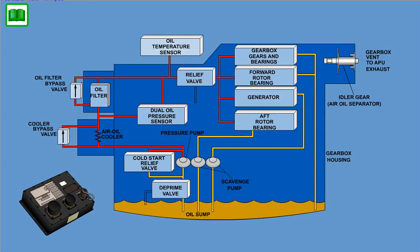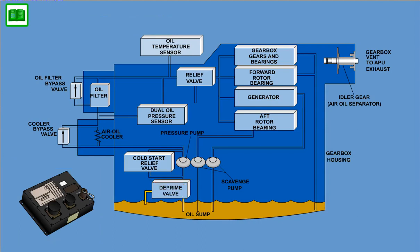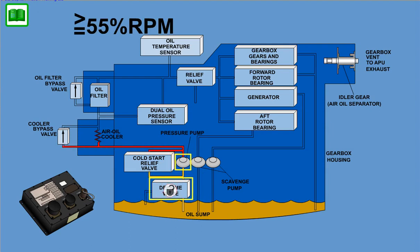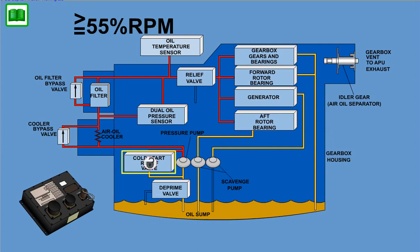Oil system operation begins when the APU has been started and the engine RPM reaches 55%. Below 55% RPM, the D' valve is de-energized closed by the FADEC to provide rapid engine acceleration at startup. After 55% RPM is reached, the D' valve is energized open and oil is drawn by the oil pressure pump from the oil sump, where it is routed through the oil cooler. If, due to cold oil, there is excessive oil pressure, the cold start relief valve opens to protect the oil cooler, bypassing oil back to the inlet of the oil pump.